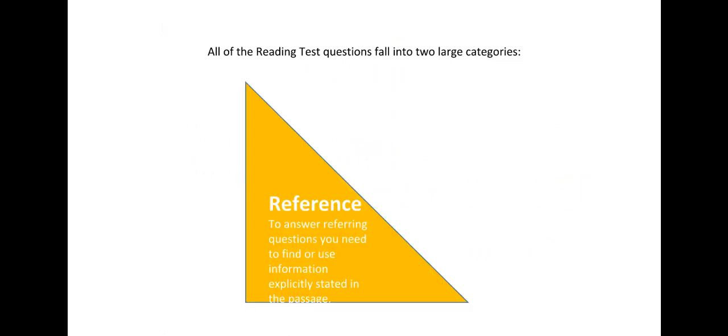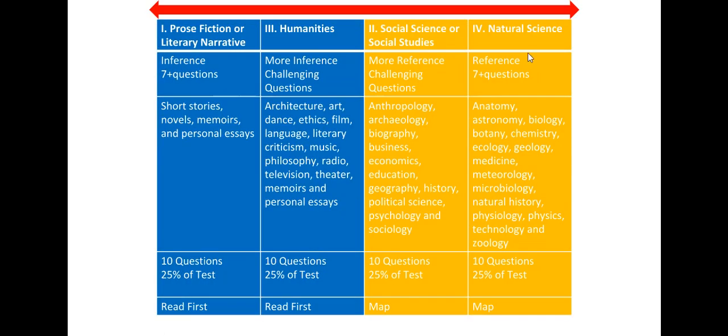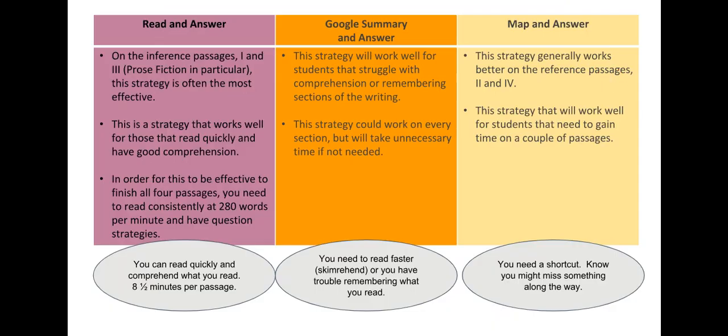All the reading test questions fall into two categories: reference and inference, and natural science is the far end over here of reference. Prose fiction is inference. We did another passage with prose fiction. So with this one, the answers are very much in the passage. You can find them. There's not a whole lot of deep consideration.